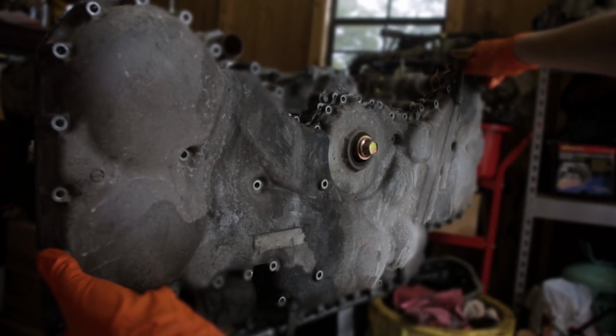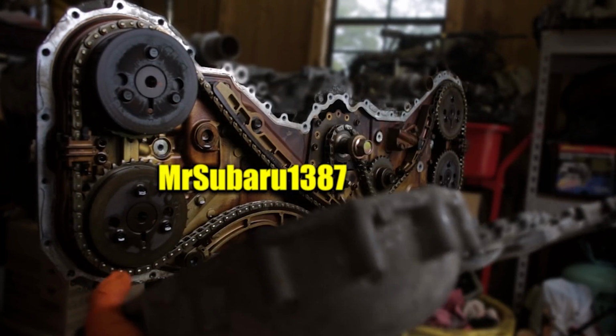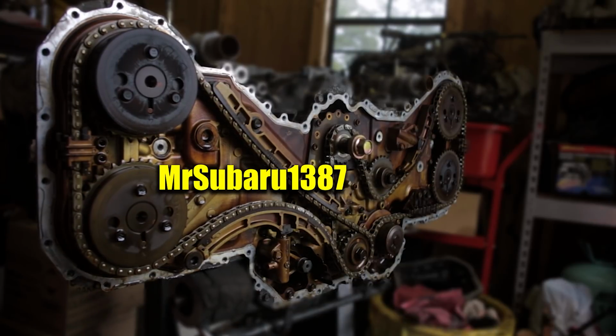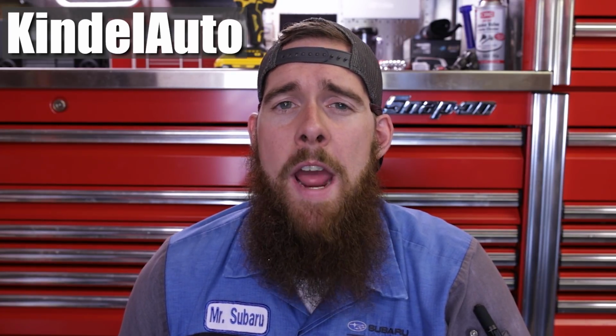Way ahead of schedule, we get our first look at the all-new 2023 Subaru Crosstrek. So guys, just 4 days ago here on YouTube, we got our first look at the all-new 2023 Crosstrek, the third generation. Thanks to the KindelAuto YouTube channel, they happened to be driving around and spotted one of the prototype test mules driving around California.